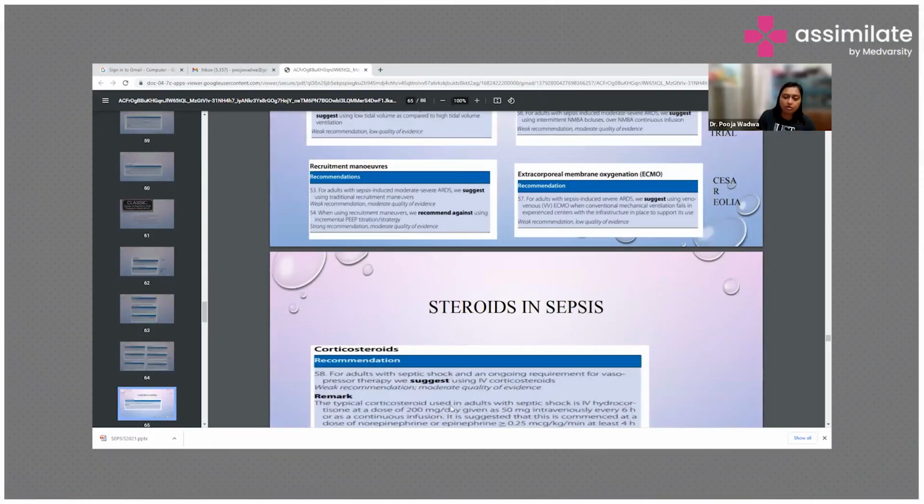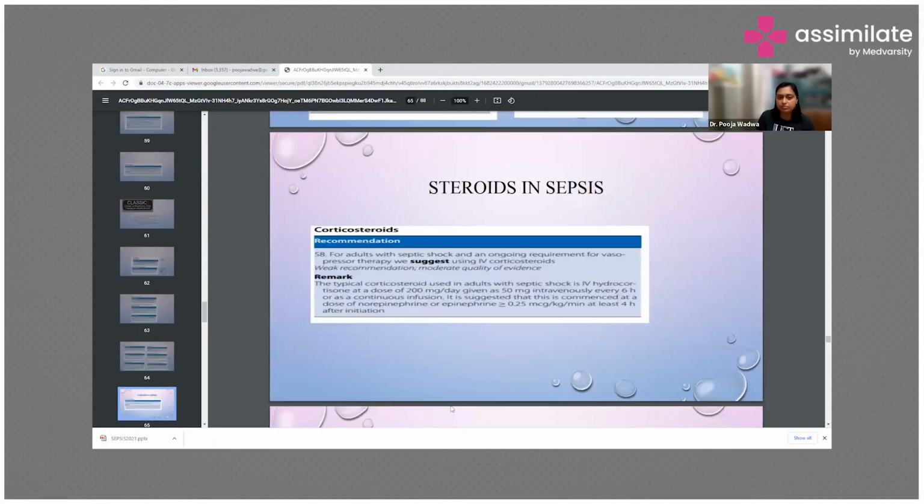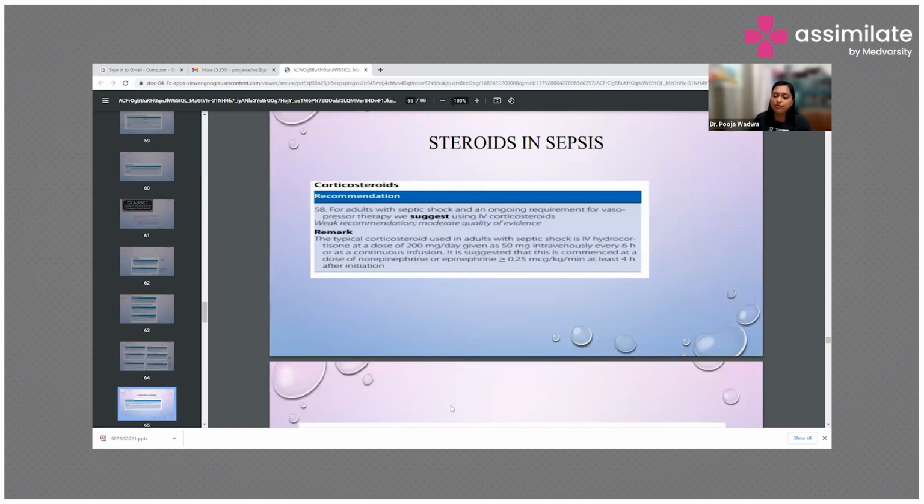ECMO. Now, the role of steroids. In patients who have persistent requirement of vasopressors, there is an indication for addition of corticosteroids, which should be given in the dose of 200 mg per day, either as 50 mg IV 6 hourly or as a continuous infusion. Why a continuous infusion? Because it leads to better plasma levels.